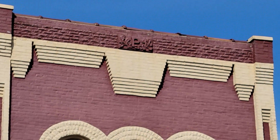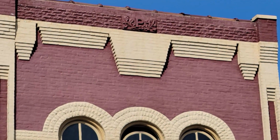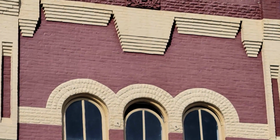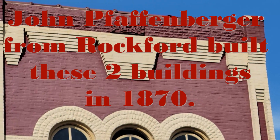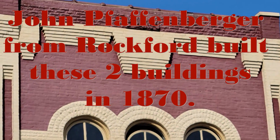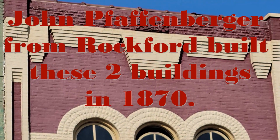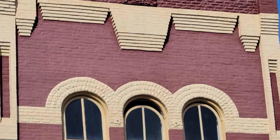There we go. That stands for the name Pfaffenberger. And I think it was John Pfaffenberger who in the 1870s, like a lot of other merchants, moved his business from downtown Rockford into downtown Seymour and reestablished it here. He actually built this building and the one next to it.